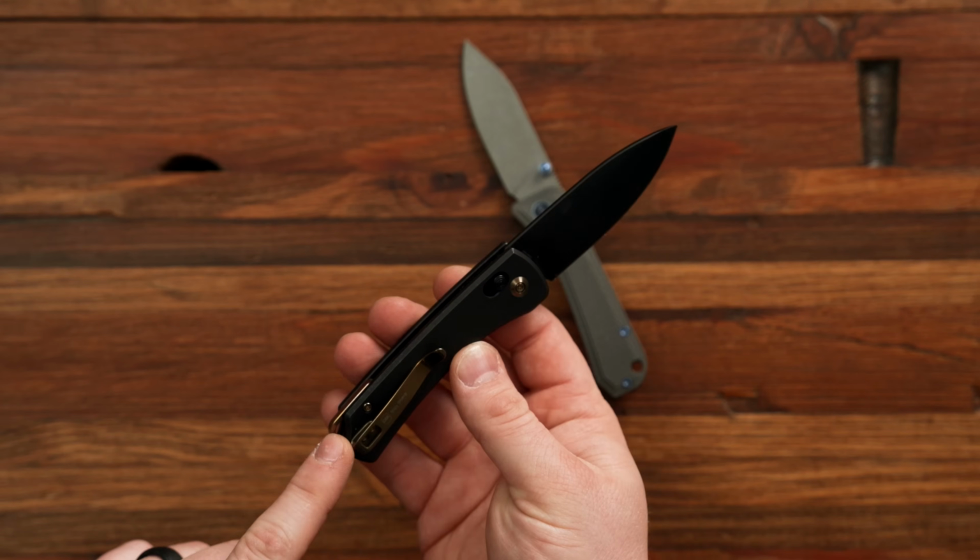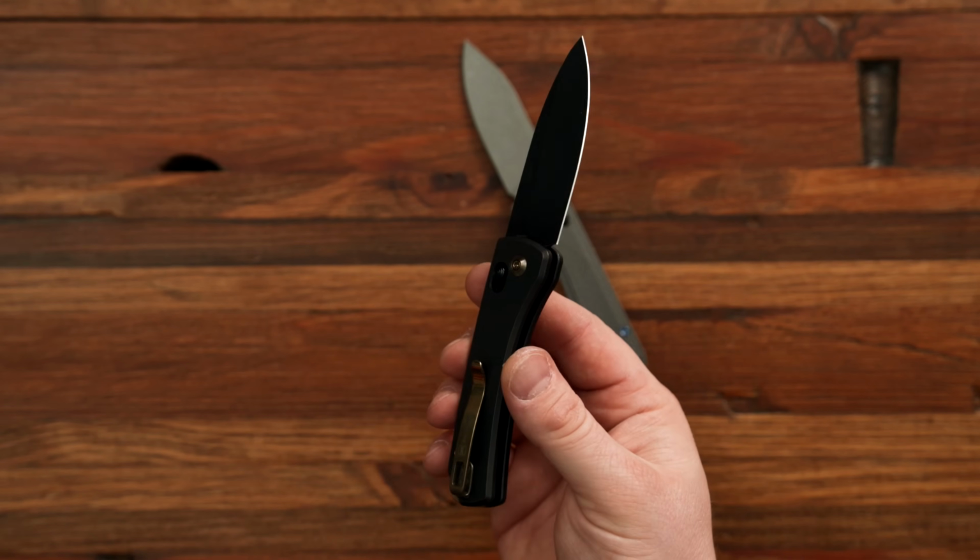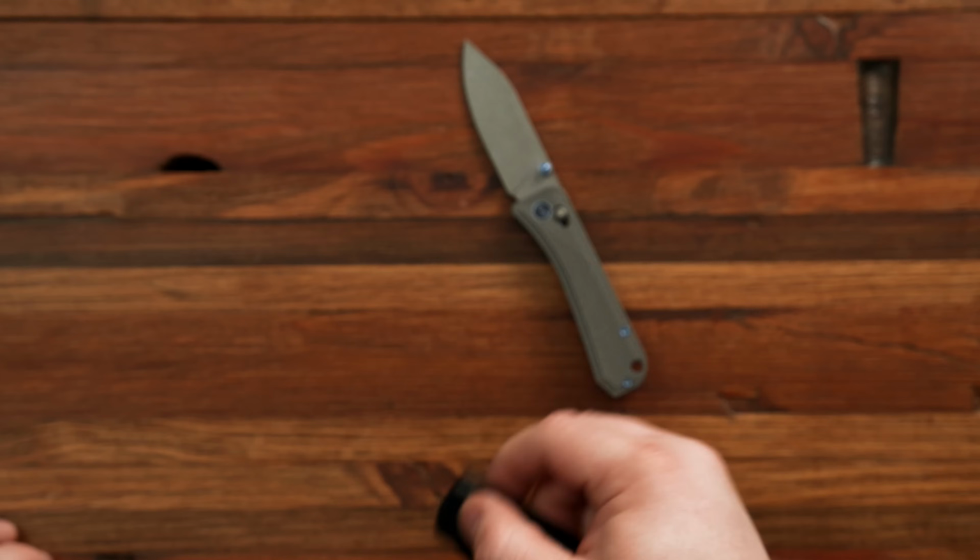I love the gold accents. The black and gold is so sick. They nailed it, honestly. And I think the flack they're getting, and it being called a bug out knockoff, is all like, this looks nothing like a bug out. It's a drop point bar knife with a crossbar lock.